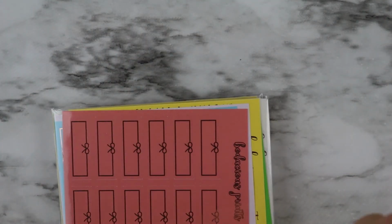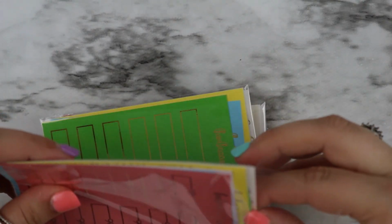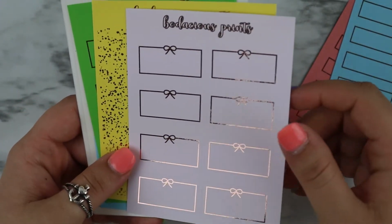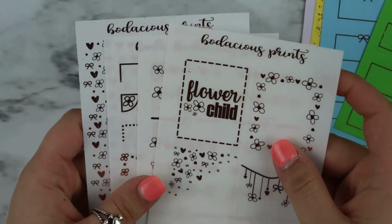Next is a different release. Hang on. I gotta like, there you go. Okay, so these, okay, I think this is this order. Okay, so this is her new colorways release. So these are everything that I picked up in rose gold. So I picked up these colorways. I got those bow boxes, the regular boxes, the half box of the bow, and the flags, and then these half boxes as well. And then this is her flower child bundle.